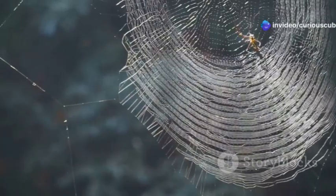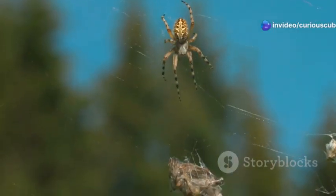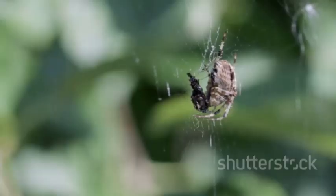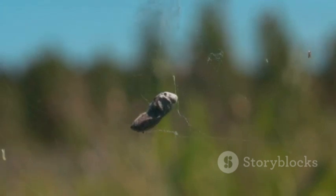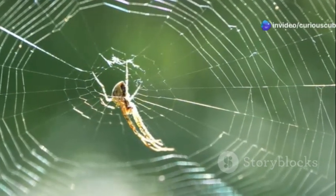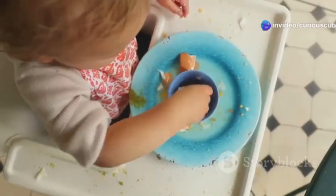Step 3. The sticky spiral. Now the spider moves in circles, adding sticky silk. This part is like a spider's dinner plate. Bugs that fly into it get stuck. Can you imagine if our dinner plates were sticky like that? We'd never get our food off.